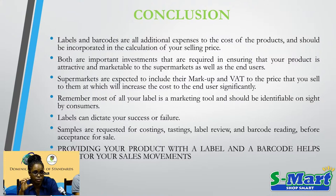If there's a shadow, it won't scan, or if it's the wrong barcode, it doesn't scan, and then we advise you which one to use. Maybe it's too small: the Bureau of Standards might approve your label because it has all the requirements, but the barcode or the reading might be too small when you actually print it. So we advise people to come to us before mass printing, because we don't want you to bring a product that we cannot sell, since it's a loss to both parties. Again, providing your product with a label and barcode helps monitor your sales movement.